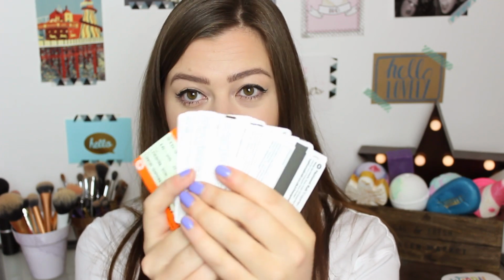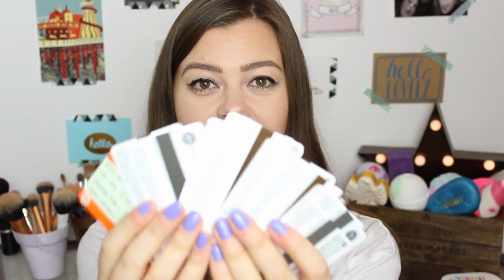In what world does a woman need this many train tickets in her purse? What on earth? And this is just in my purse, let alone what's in the actual bag itself. What is wrong with me? I'm an absolute hobo. Newsagents.